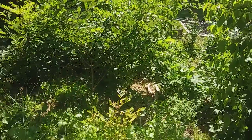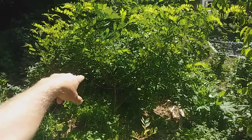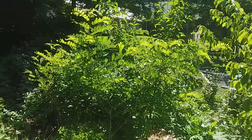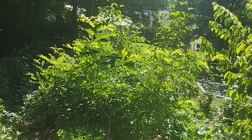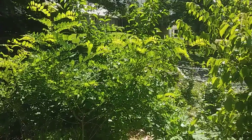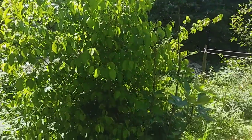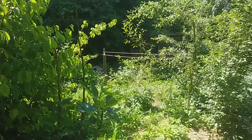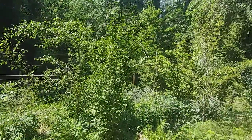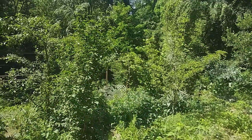I won't try to name everything, but you can see blueberries. And that's a black locust with a cornelian cherry behind it. Behind that is an apple tree you can't see. This is a hazelnut. I believe that's a Theta. It's a fig. It's another cornelian cherry with a Moonglow pear. It's an Ayers pear. There's another hazelnut behind that.